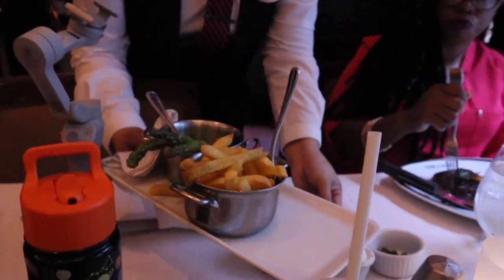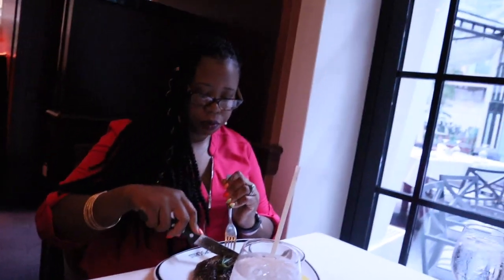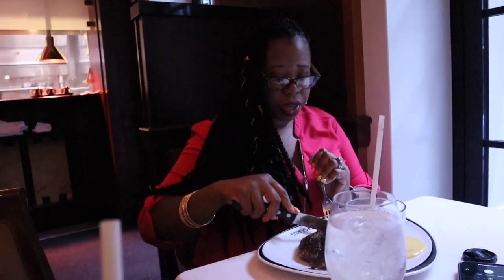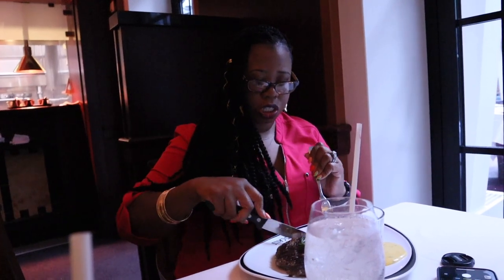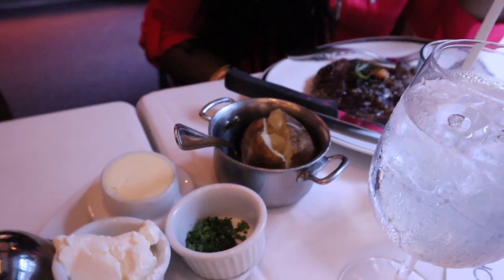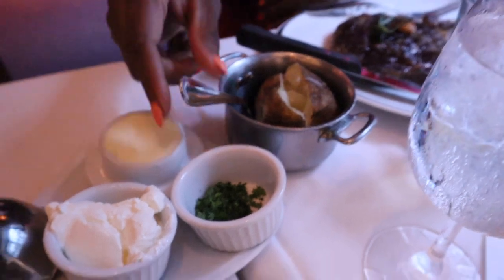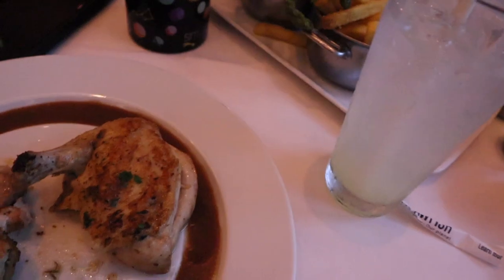Good. There are the jumbo asparagus and fries, spinach, and baked potato pie. So far, it's a 10 for me. It's good. Tender, juicy, flavorful. It's a 10. Why not 1,000? Because you really love it, so you can choose 1,000.